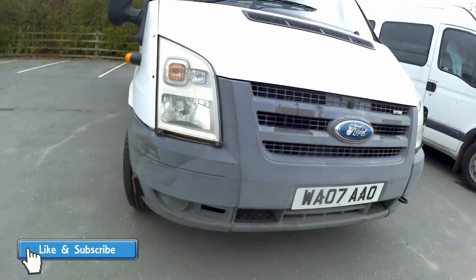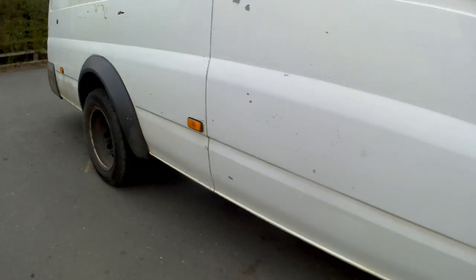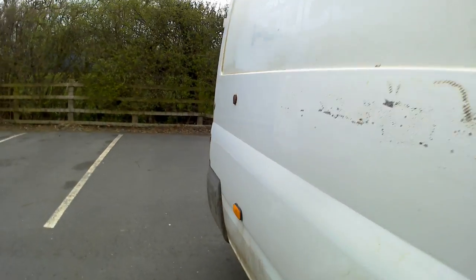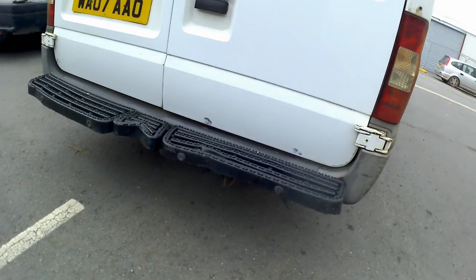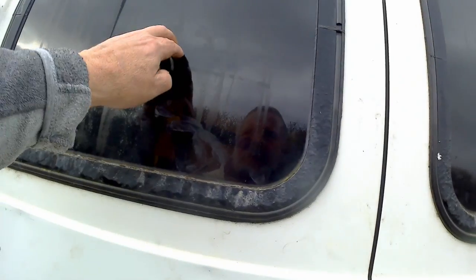Ripped the paint off, taking the stickers. Yeah, it's still loaded up inside. Bloody big bumper on it, with reversing sensors, which I expect they don't work. I think they've got polycarb windows. Yeah, polycarb windows.